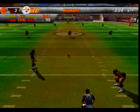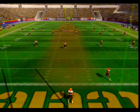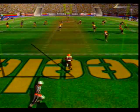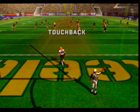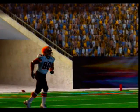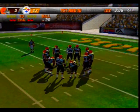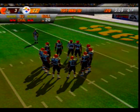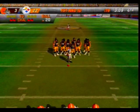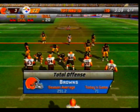In to kick this one off. Harrison back. A booming kick downfield. This one is fielded by Harrison. They need one quick score and then some more. Ball on their own 20-yard line.